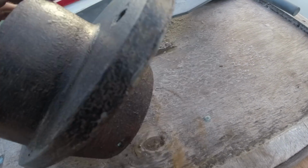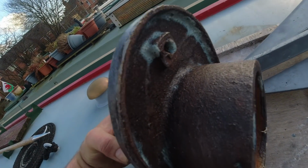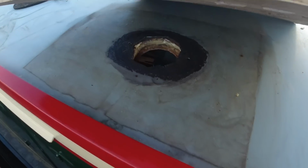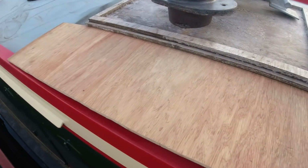I'll put some aqua steel on this just to take care of the rust, and it's done a great job. It's gone black already. I've done the same under here as well. I don't know whether I'll be able to show you. So that's been aqua steeled as well, so that's going nice and black, which is perfect.